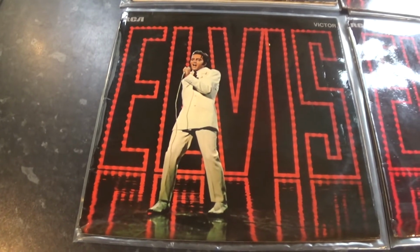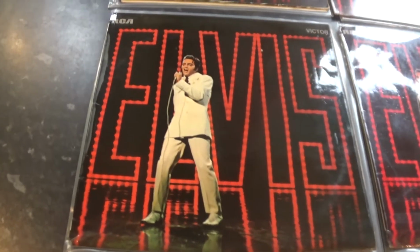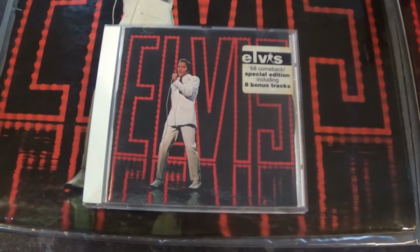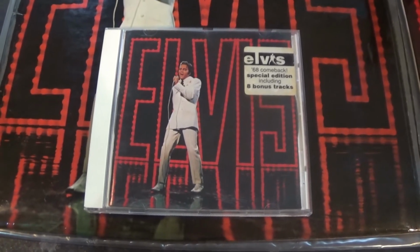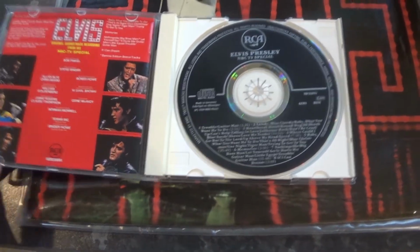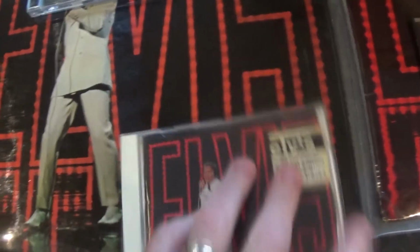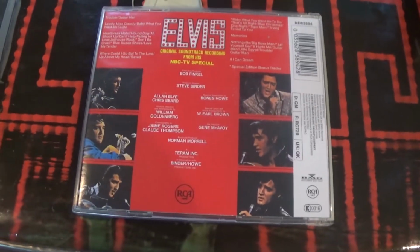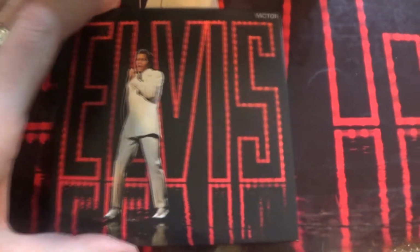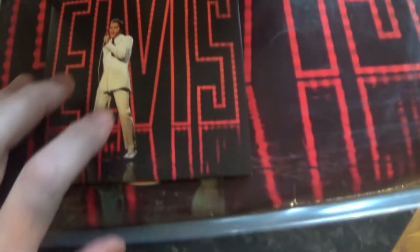Let's have a look at the NBC TV special on CD. The first CD I owned of the 68 TV special looked like that. Featured 8 bonus tracks. And it was on the black label. And the backside looked like that. It's of course available on the 60th anniversary box set. Looking like that. And the cardboard sleeve. Very nicely done.